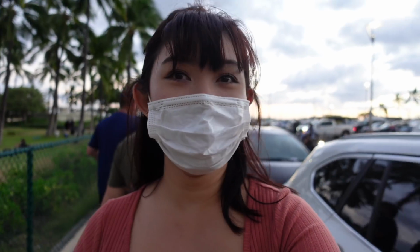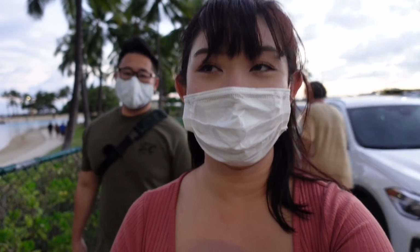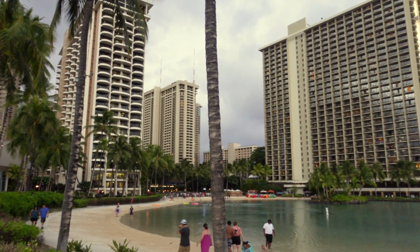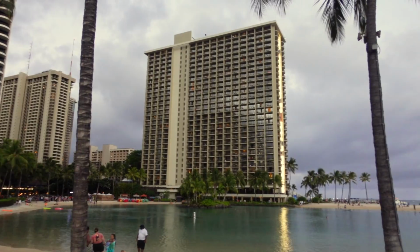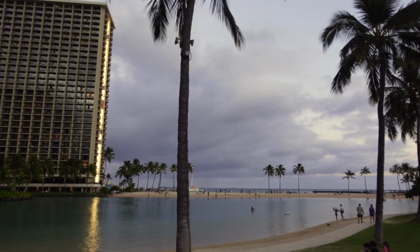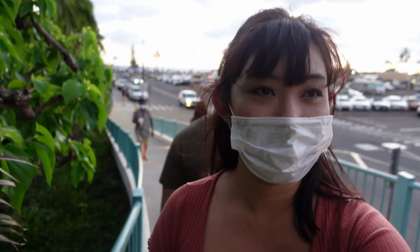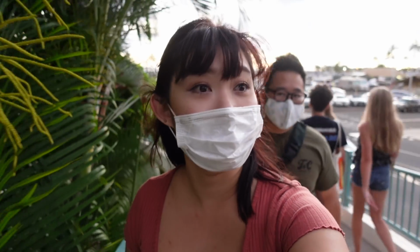All right, guys, we just parked. We found prime parking right in the front. We are by the Hilton Hawaiian Village. We're going to get some local ice cream. It is packed, yo. It's bumping. If you guys are watching and you're visiting, welcome. You're planning your trip. Be excited because this is nuts. Hopefully our videos are helping you guys figure out where to eat right now, because honestly, there's so many people.